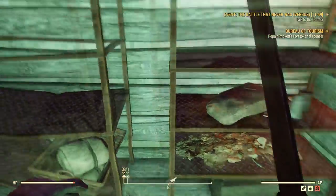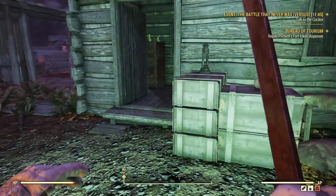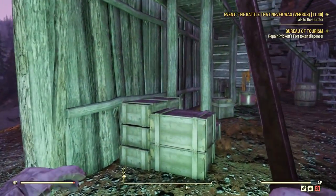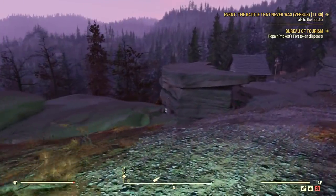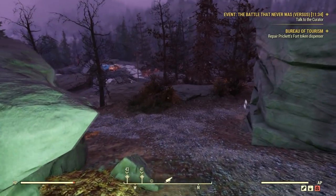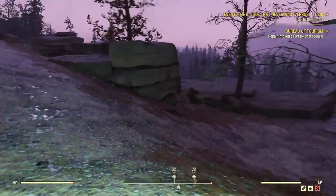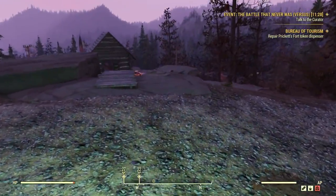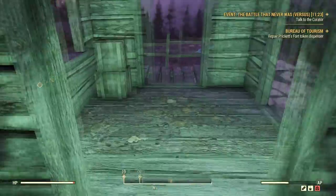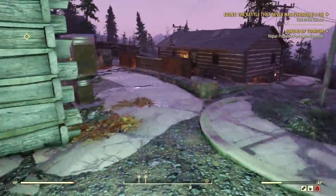Alright. Lots of stuff here. But I'm already overly encumbered. Wow, there's even more stuff over there. Well, let's go down here and talk to this curator guy and just see what happens if I talk to him. It says up here, versus. Which makes me think that maybe this is something you're supposed to do with the group. But we'll see what happens just for fun.